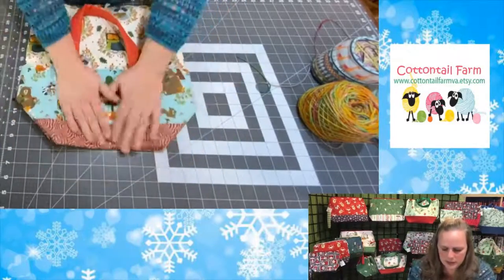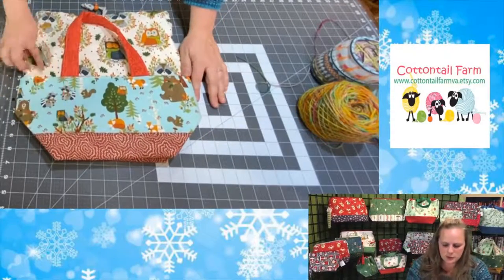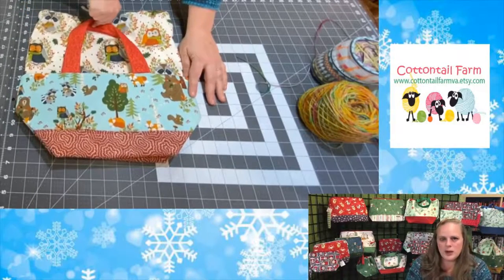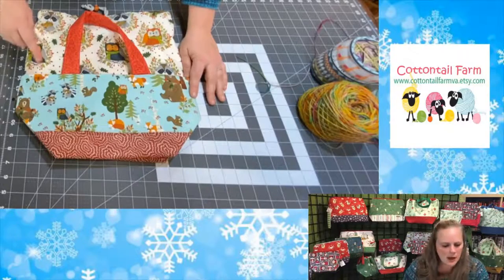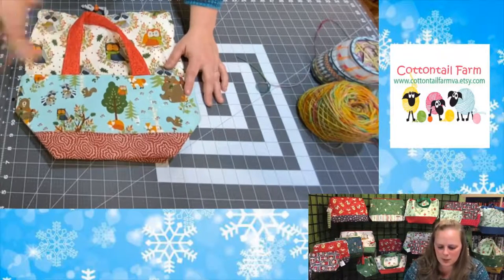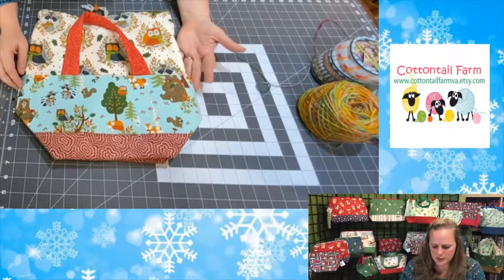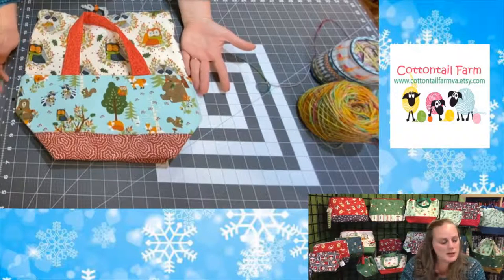Now, these are super fun to make because there's 1, 2, 3, 4 different spots to change up the fabric. These are usually never the same fabrics. They're always different. I try to make them kind of a mismatch of the colors within the fabric scheme. So they're super fun to make because you can vary them so much.